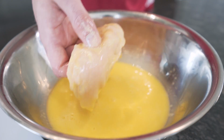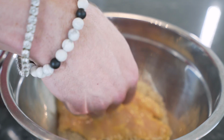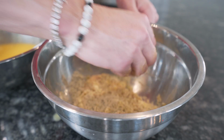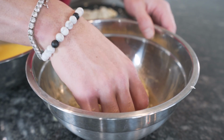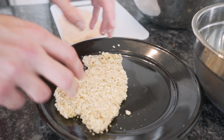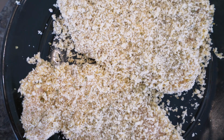And once she's got a good coating, we're just gonna transfer it over to our breading station and sit it down in here, flip her around a bit, take some of this, and sprinkle it on top. We basically wanna use all of this breading, guys. We accounted for it in the macros, so by God, we better eat it. And then once she's breaded, you'll just sit her on a plate. Ooh, would you take a look at that, guys? She's gorgeous.